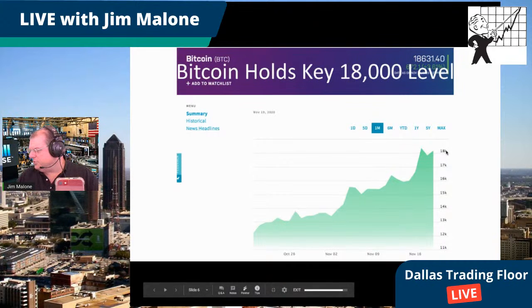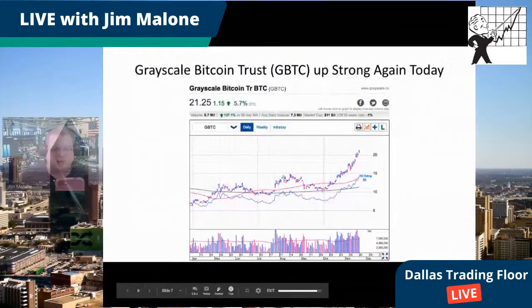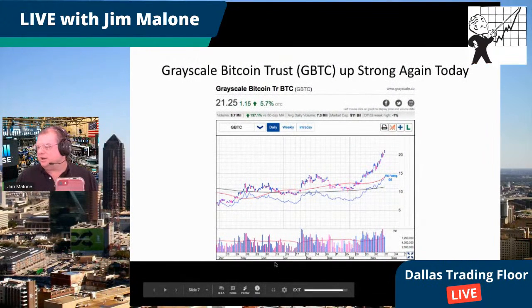Each Bitcoin is currently holding that $18,000 level, which is excellent. As you can see, this has been the trend for the last few months, so that's an extremely good trend. I did have a proxy for Bitcoin in my small portfolio, and that is the GBTC. I did buy some more of it this morning. Grayscale Bitcoin Trust is up strongly again.